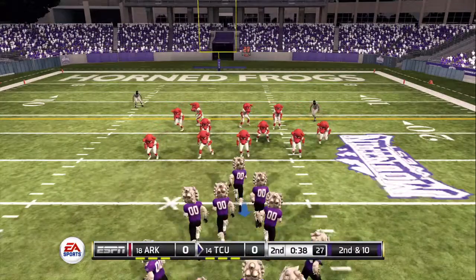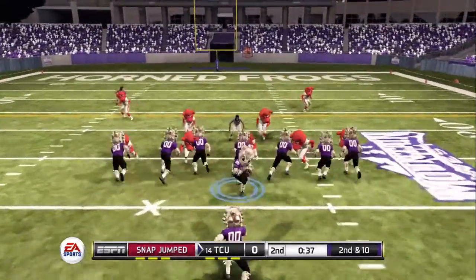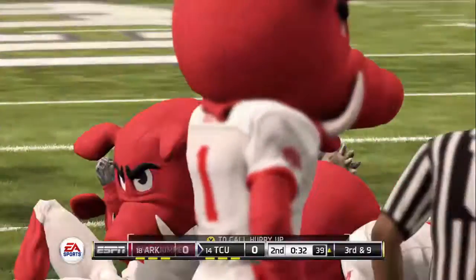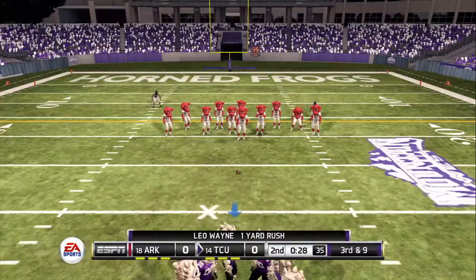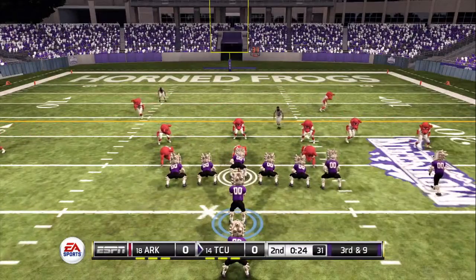From the 27-yard line, it's second down. Straight in the middle, and he meets the defense. The running back gets a yard, maybe less. Woo! I think everybody in the stadium felt that hit. He really laid some lumber there.